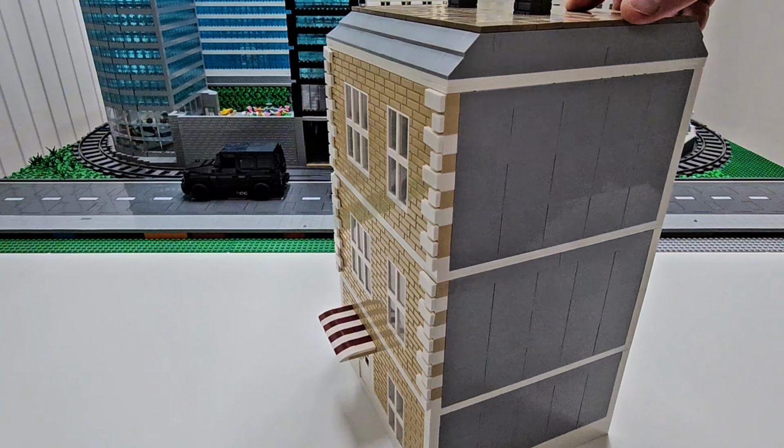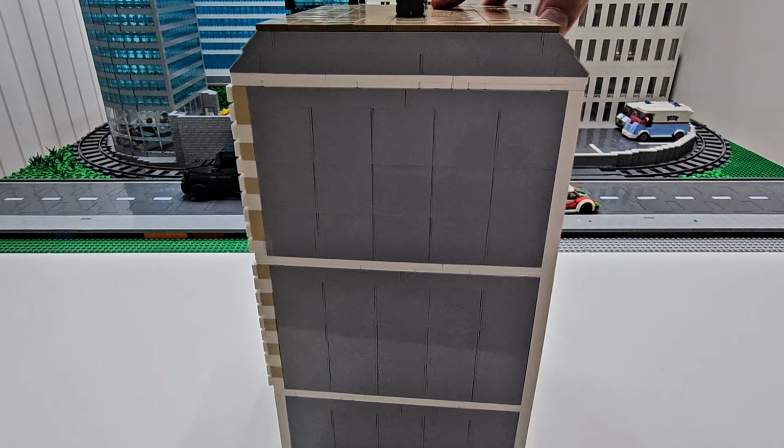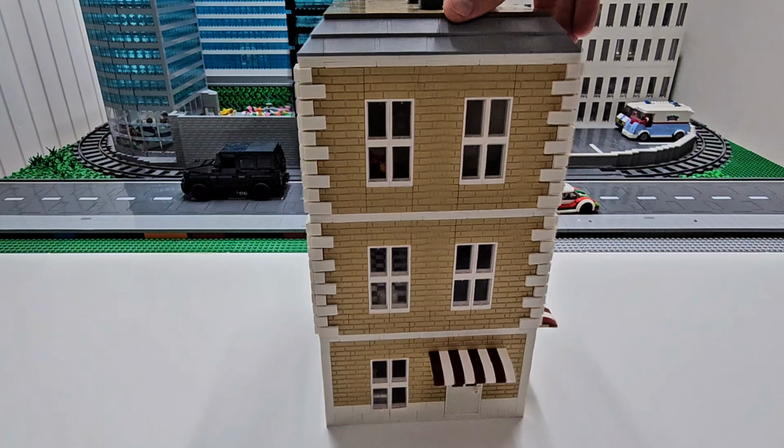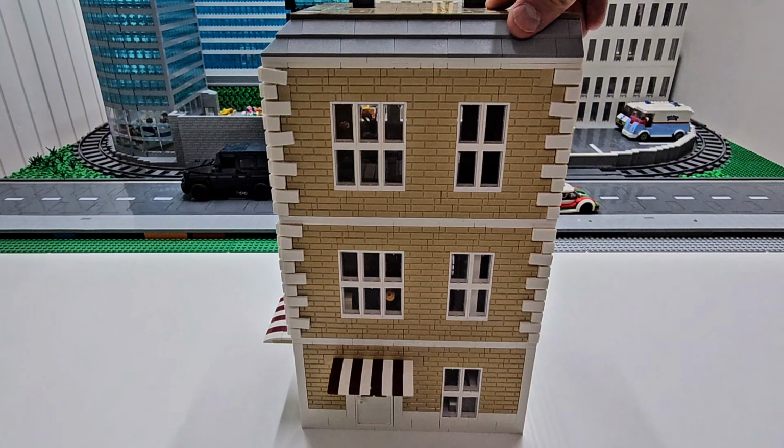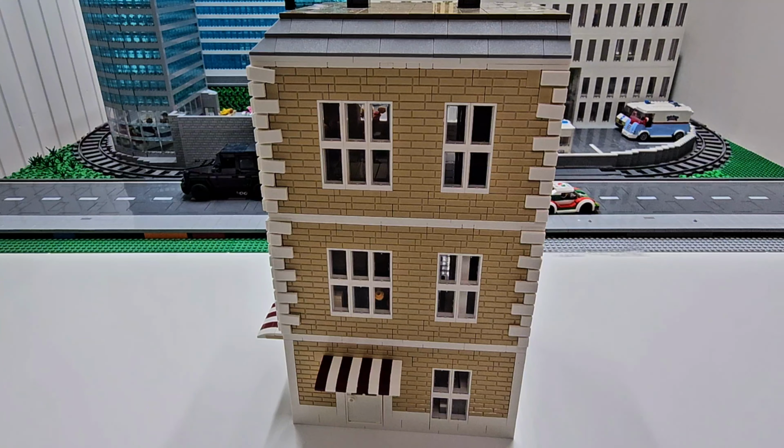Personally, I'm really happy with how this build turned out. The light brown masonry bricks combined with the white window frames are truly a great combination, one I often use in my LEGO City designs. We'll place the building in its spot in the city very shortly. But of course, we're also going to furnish the second building.